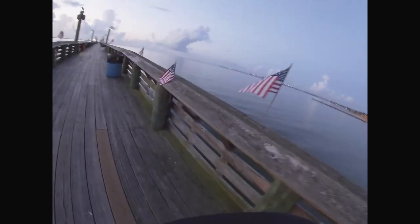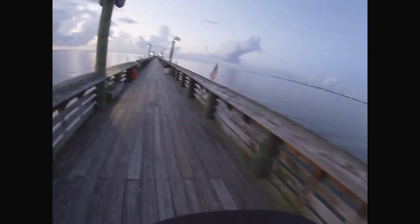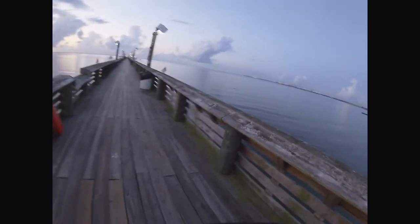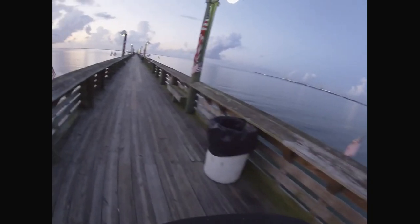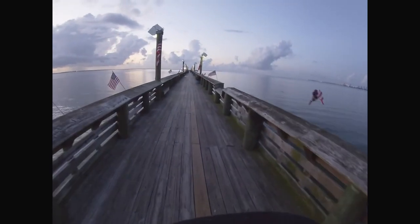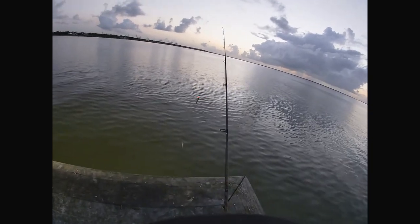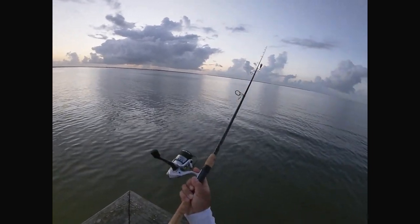Boy, the water looks so calm. Looks really calm out this morning. I think I see the trout out working. Beautiful morning, guys. We're gonna go ahead and start off with just a popping cork here. Haven't seen the water this calm in a while.